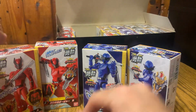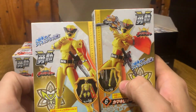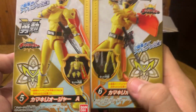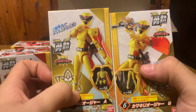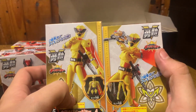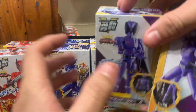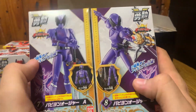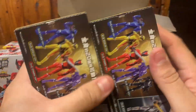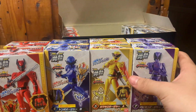But yeah, that's that. And then next up, we obviously have Kamakiri. She's looking pretty good. And you can actually get their scythe mode. Next up, we got Palpion. And they look really good. I think these are going to be really fun to put together. Obviously, because of the suit's nature, they all do look very, very similar.